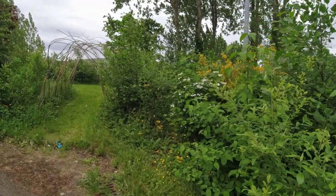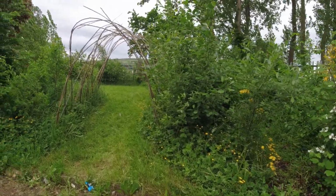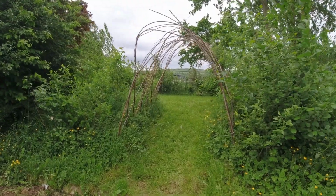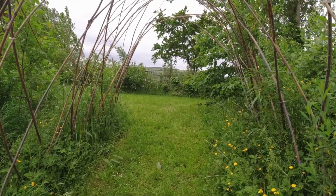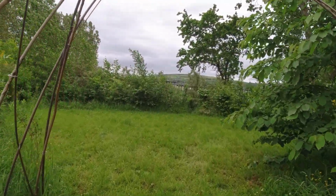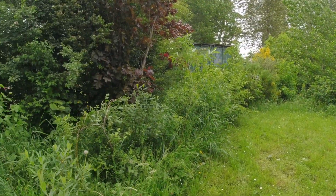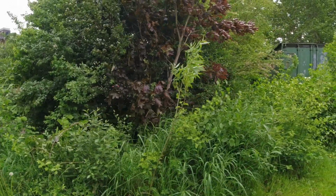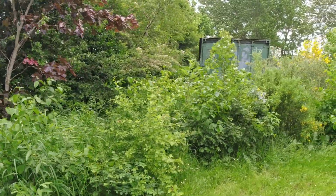Now, as I get to the furthest point from the school building, I come to the arch that leads into the forest here. This will be the classroom for the children during summer months, or even in winter if the weather allows. But look at this, folks. It's absolutely beautiful. Children are going to love having their lessons out in this environment.